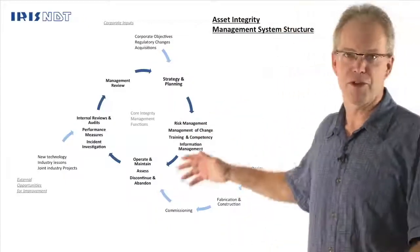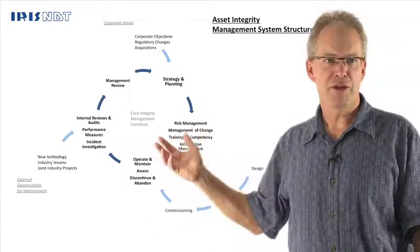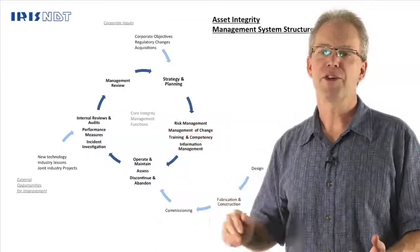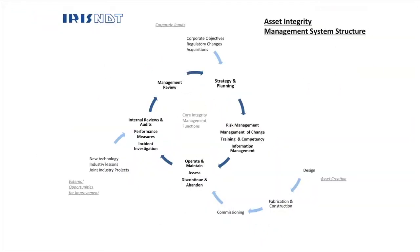I've used this diagram to try and illustrate what an integrated management system is. These type of circle diagrams you're probably all familiar with. You've seen them before, kind of the plan, do, check, act type cycle. And this is just a variation that I've been using. This circle diagram represents some of the core elements that need to be in place in an integrated system. So you start off with the strategy and planning. You've got your core enablers of risk management and change. You've got your life cycle activities from design and construct to mitigate, monitor, inspect. You have your continuous improvement cycle and management review.